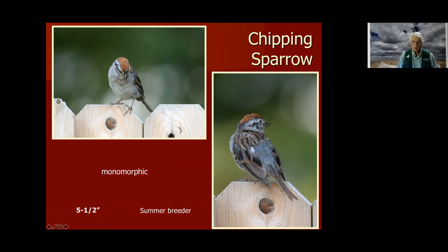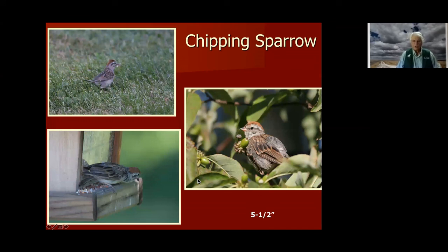You have a whitish supercilium or eyebrow, and then a black eyeline, characteristic of the chipping sparrow. The upper back has these brown and black stripes, and then the rest of the back is all grayish, a brownish tail, and brownish wings. A summer breeder, mostly up in the pine forest. As they come through into my yard, you see them out on the grass, ground feeding, or coming to a hopper feeder, or sitting in a bush somewhere. That rufous cap gives it away. There's just no other sparrow that has that characteristic.